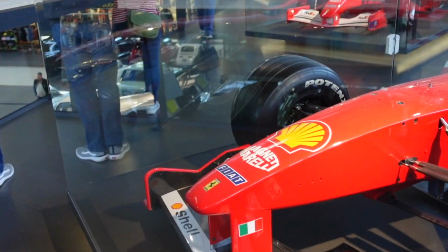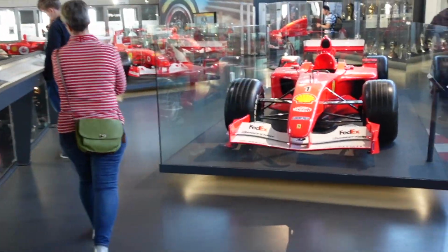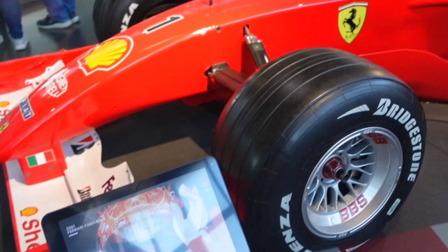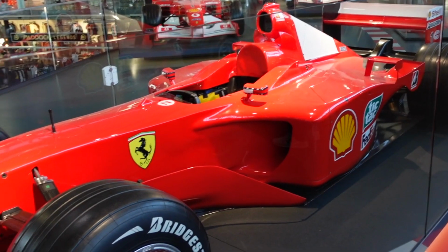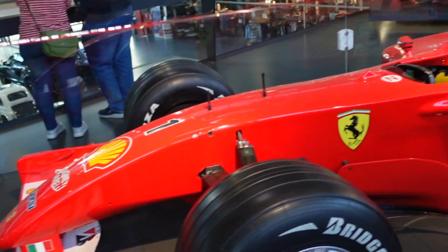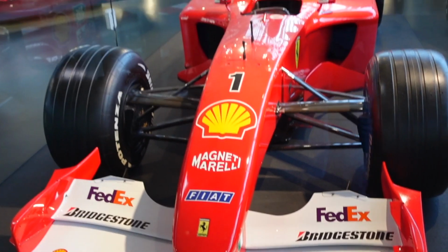Then continue here a bit. I think that should be the 2000 car that he did, oh, it was that one actually, so maybe this is the 2001, yes, Ferrari F2001, second world title in this one. That's cool. And he really started going, he had the fastest cars on the grid. Also improving himself.